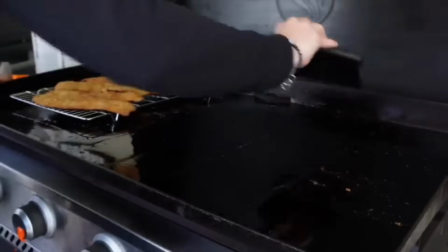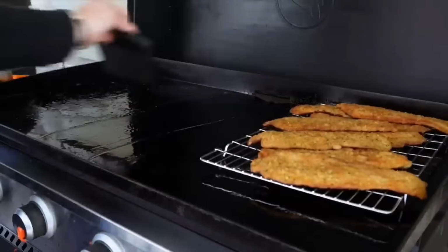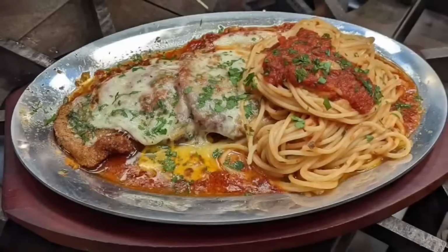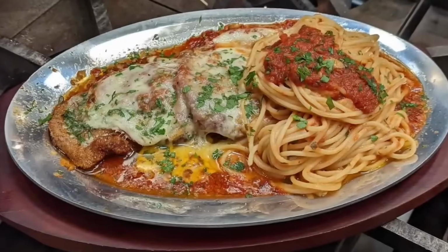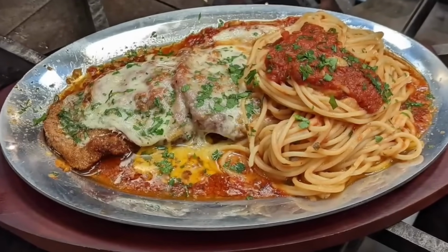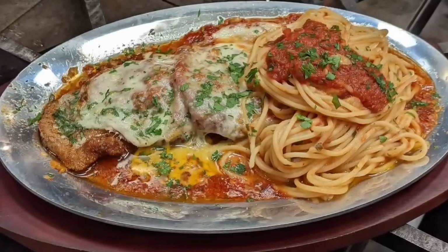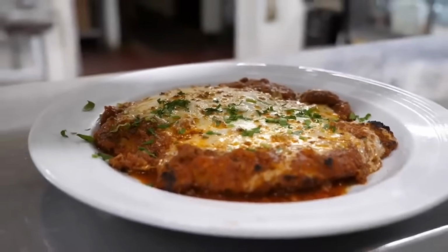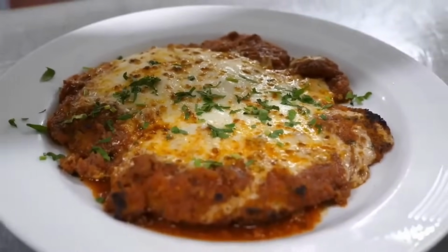The preparation? Bread those veal cutlets, fry them up, layer with marinara sauce, and a good helping of mozzarella or parmesan, then bake it until it's bubbling and golden. It hit its peak popularity in the 1950s and 1960s, often accompanied by pasta, crafting a hearty and satisfying meal.